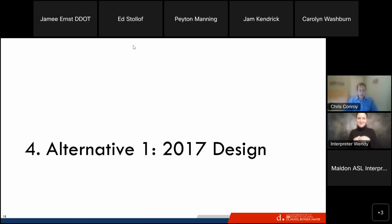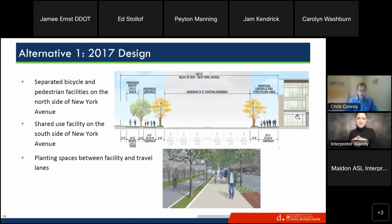So I will go through alternative one, which is again revisiting the 2017 design, as Jamie alluded to, followed by alternative 2, which is the updated design presented here. Going back to 2017, as Jamie mentioned before, the outcome of that study was a separated bike trail on the north side of New York Avenue, separate from a 6 to 10 foot wide sidewalk. Both of those separated from the vehicle lanes by a 6 foot planted buffer.